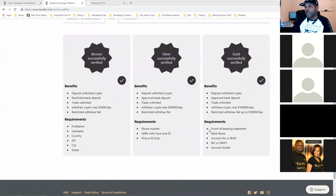Okay. I know a lot of people were talking about the BIC and the SWIFT last night. What I found is, I have Bank of America. You can call Bank of America, or you can Google "Bank of America BIC", and they have it on their website. It will show you the BIC number for domestic and international transactions.